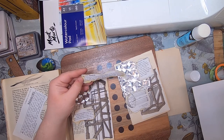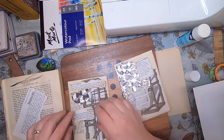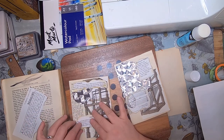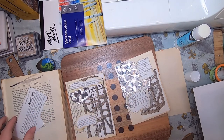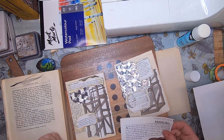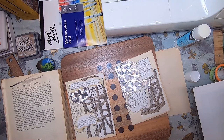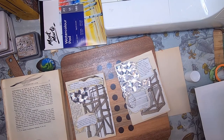It's a convex mirror. Okay. So I might put that one at the top, and then this one down here. Then there's also this, mirrors. I'm not going to bother with that. It's kind of like too literal, you know? So yeah.